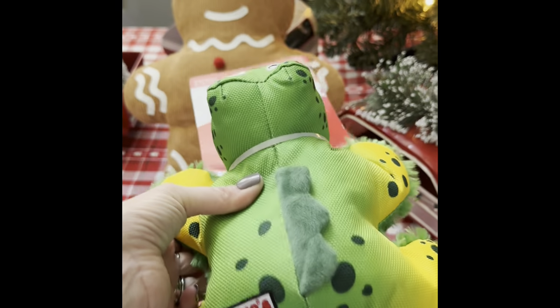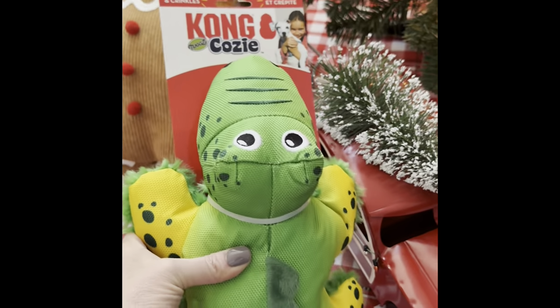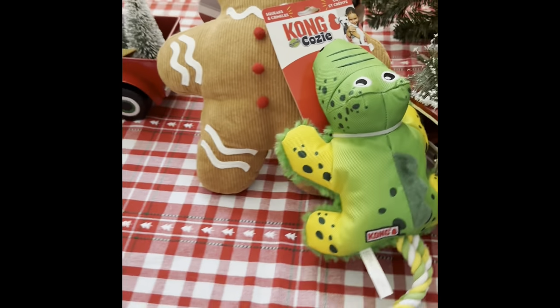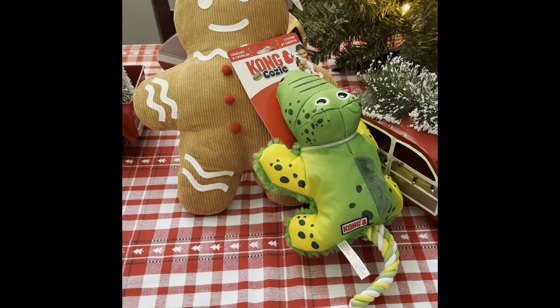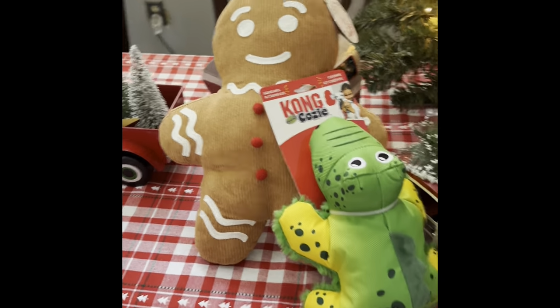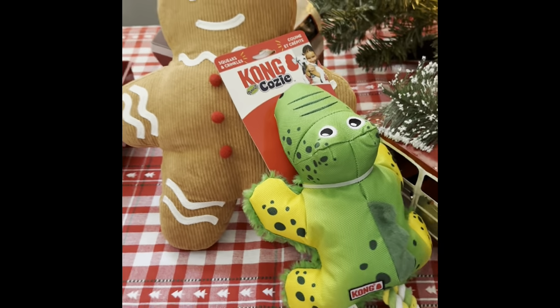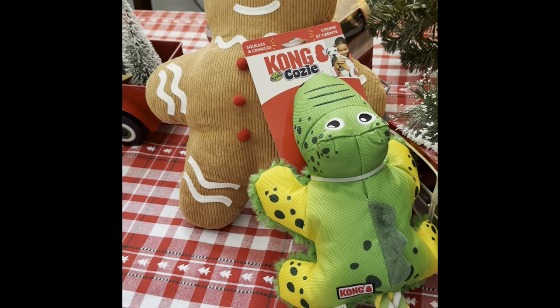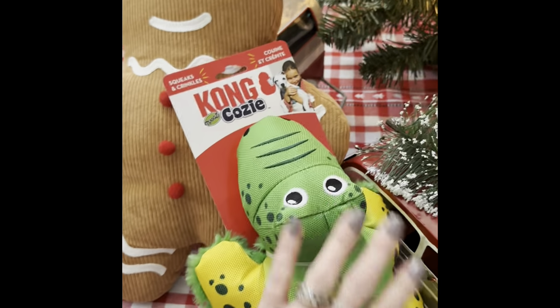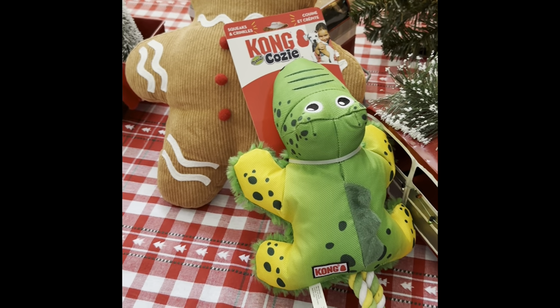I did have to go through all of her toys and throw away a lot, and make a pile of a lot of her toys and blankets that I am donating to the local pet shelter. And then I got some duplicates of some of these toys to donate too. So I just want to make sure they have a Merry Christmas too.